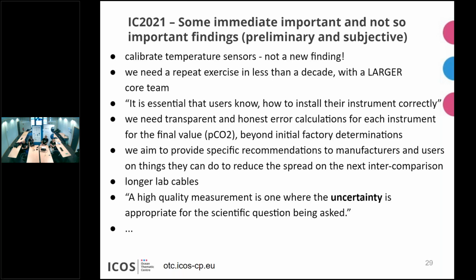So here, just some immediate important and not so important findings. They are really super preliminary and very subjective. Rik started with more of the bigger picture. Here we come a little bit from the part where we give just our impressions, or my impressions, from the last two weeks. One thing all the way on the top: calibrate your temperature sensors.